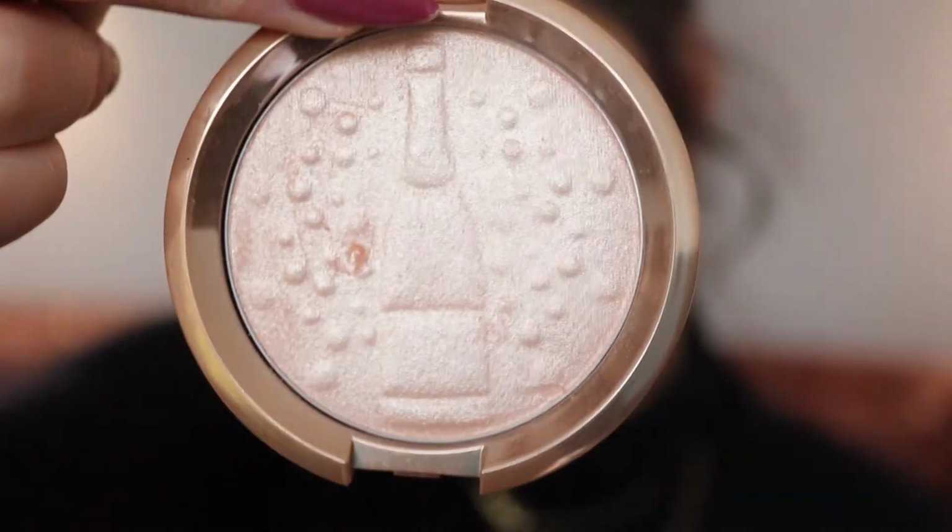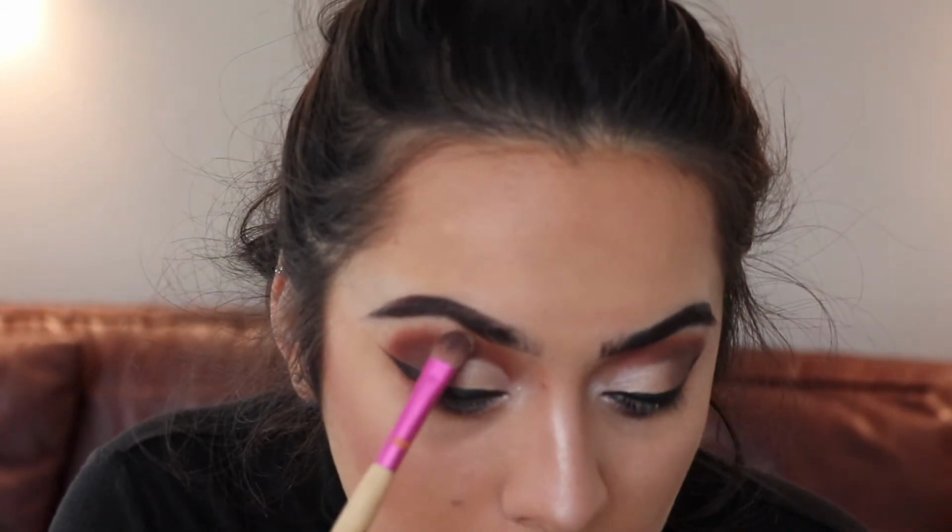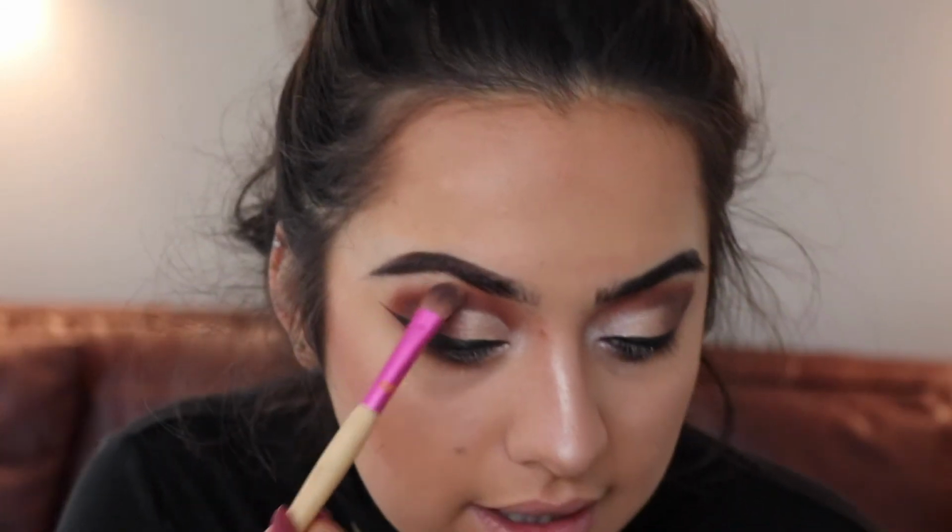And obviously one highlighter is not enough for Lucy on New Year's. I go in with my absolute, love this, Becca Champagne Pop. This one here, it's got a bit of a dent in it, sorry. And I love that it has a kind of gold undertone, but it's not too gold so that I don't look silly. Okay, now I'm just gonna take Champagne Pop and get it on my brow bone because I love that look as well. It's another winner chicken dinner.